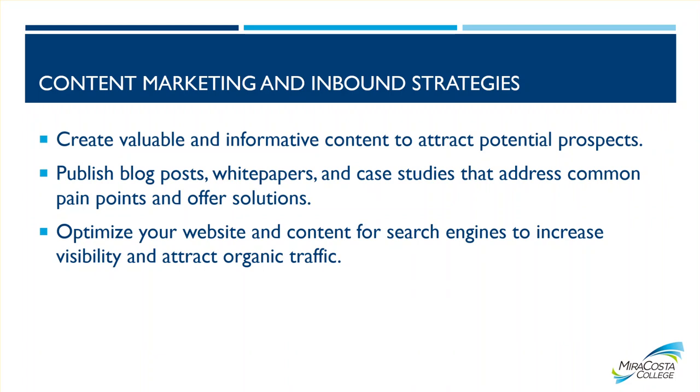Publishing blog posts is a big example of content creation. White papers, case studies that address common pain points and offer solutions. So depending on what product or service you're selling, you would do one of these three or all of the above. And it all falls into the area of content marketing.